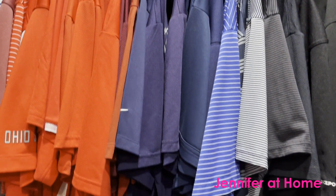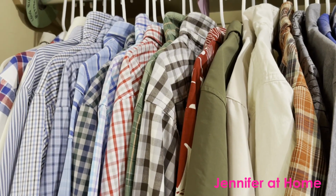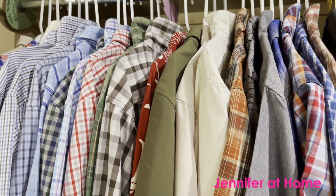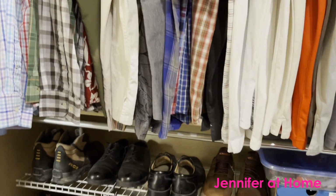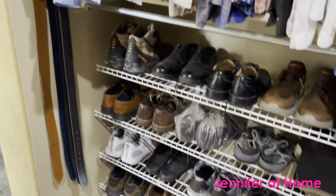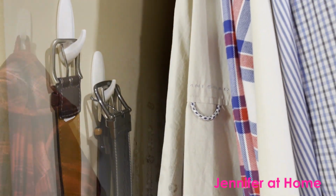I have his work polo shirts here, and some short sleeve dress shirts, and long sleeve dress shirts. We have gotten rid of more than half of these shirts, the long sleeve and short sleeve button-down dress shirts. Underneath, we have successfully decluttered his shoes. We even decluttered 6 belts from this area.